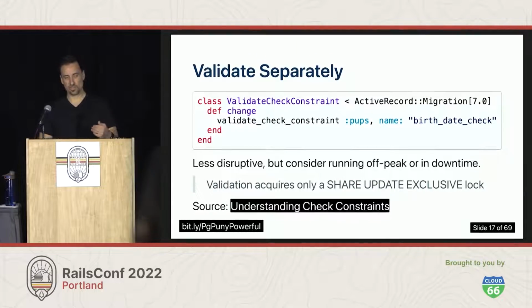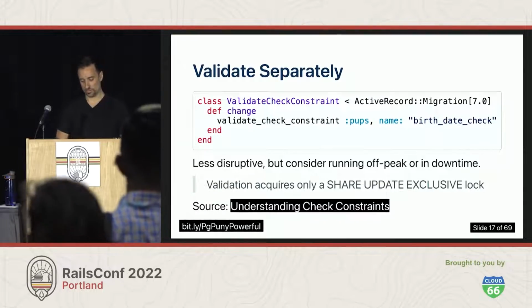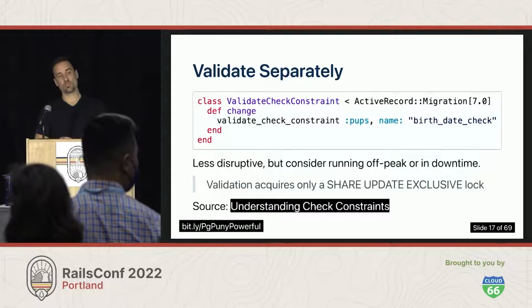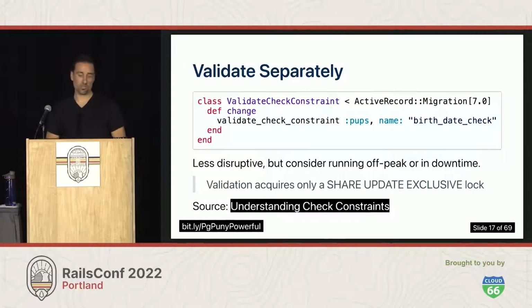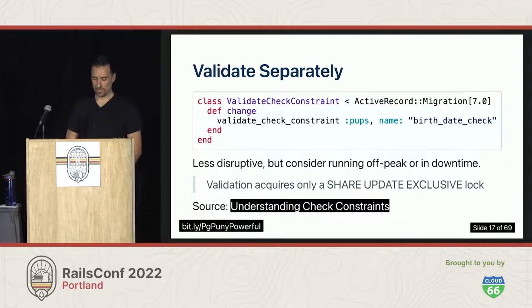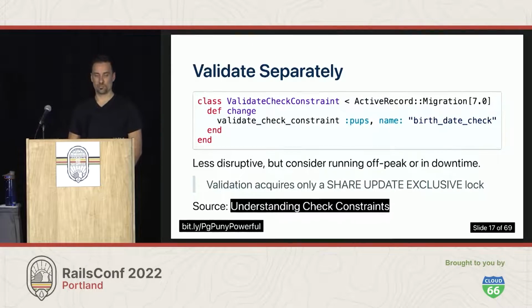And this validation phase takes a less disruptive lock when it runs. So it's still recommended to run perhaps off-peak time when you have lower traffic, or potentially in downtime if it's a very large table and you have concerns and you're not able to test this on a test database. But it is less disruptive than adding the constraint without this approach.